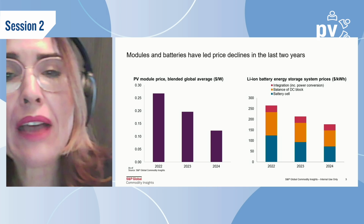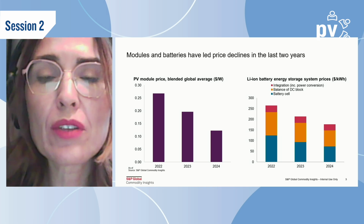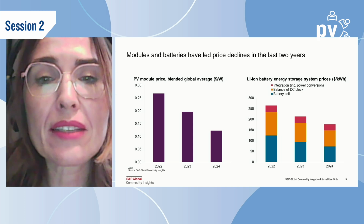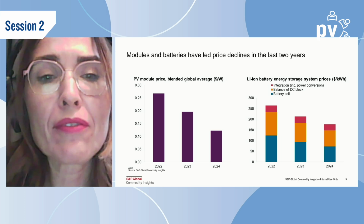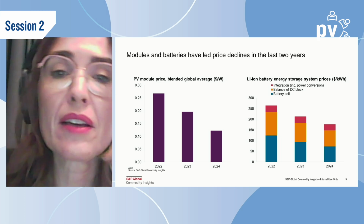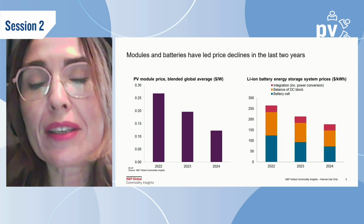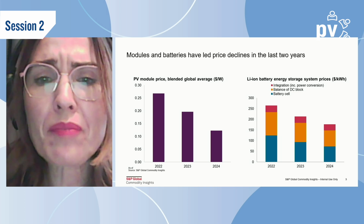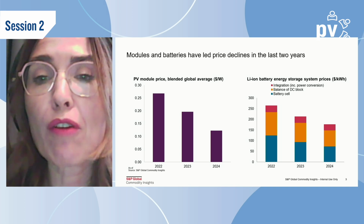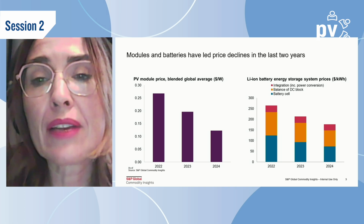Okay, so what has been happening in the market? This slide shows that modules, but also batteries, have been leading the price declines in the last 2 years. The left chart shows the blended global average for all regions and technologies for the 2022 to 2024 period. And as you were saying in the presentation, Michael, we have seen prices dramatically declining from around 25 cents to like half of that price or even less in just 2 years. That's on the price side.